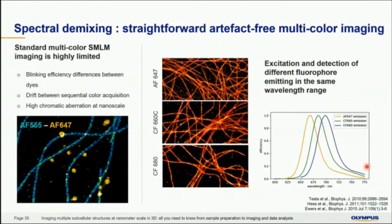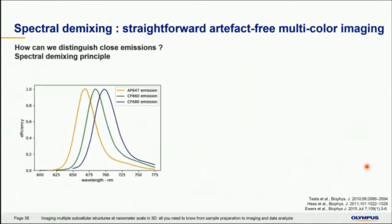So how can we demix the image, how can we demix fluorophores to have multicolor imaging?